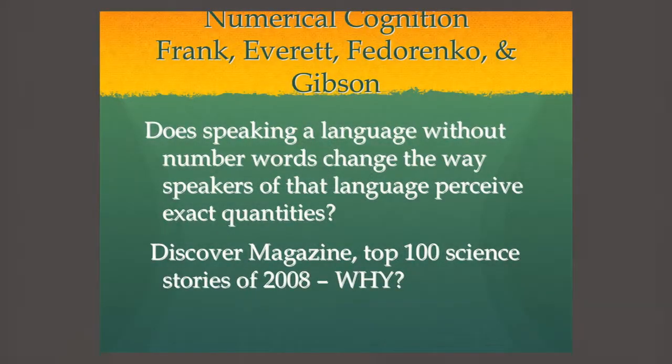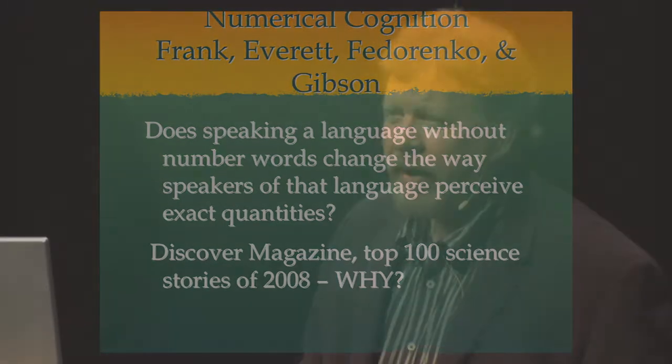Now, one of the interesting things about Piraha, in fact, it's extremely interesting, is that they don't have any numbers. They don't even have the word for one. And they don't have even the concept of counting. Now, it took me a long time to work up the courage to make this claim.